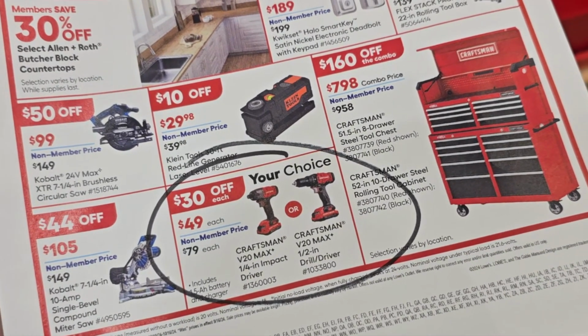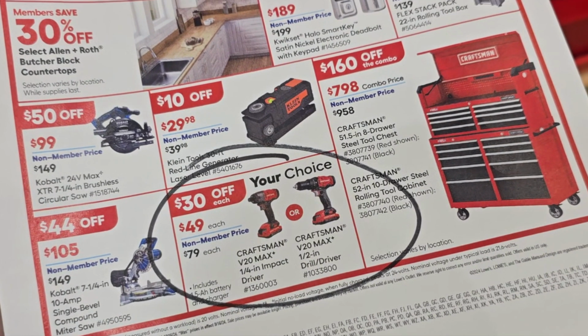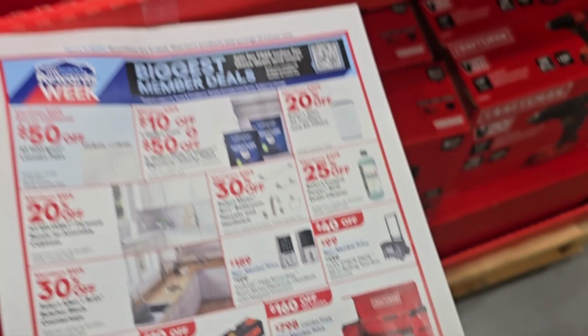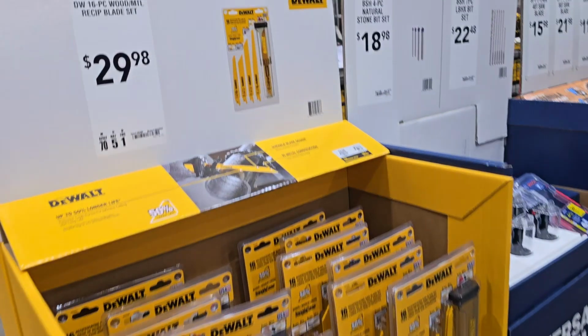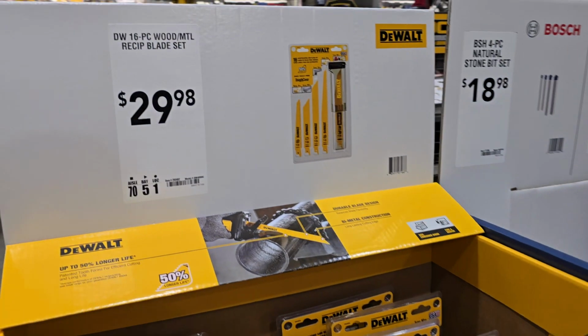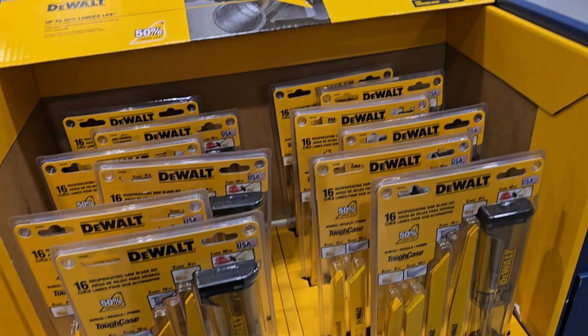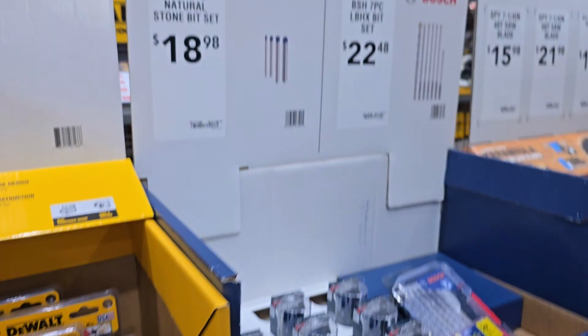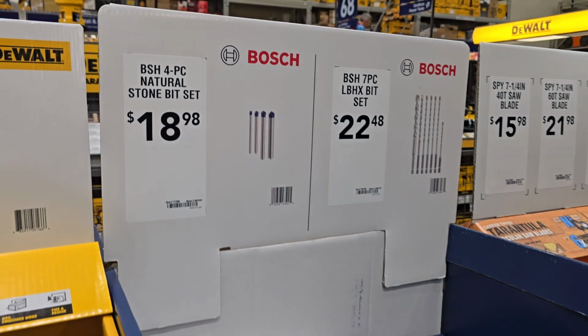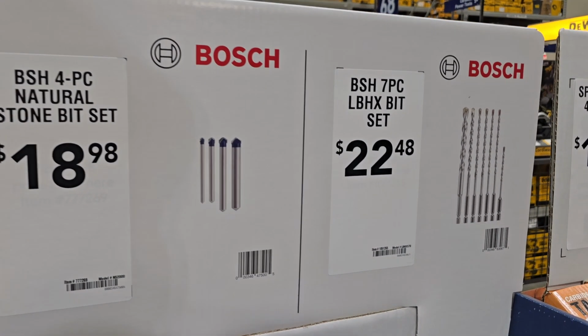All right, this is on sale. This is $49 each, impact driver or drill driver kits. And then you got a Cobalt 7 1/4 miter saw. So that is the impact driver and the drill driver. $29.98 for the 16-piece reciprocating saw blades. Pretty nice kit. Does come with the see-through plastic organizer. And then you got the neutral stone bit set, 4-piece, $18.98.